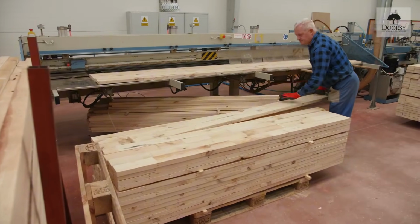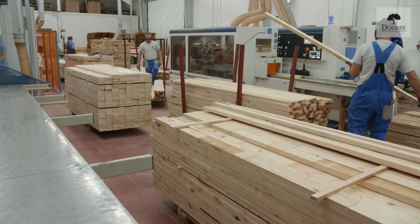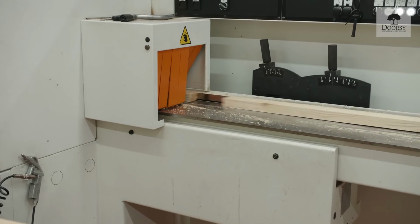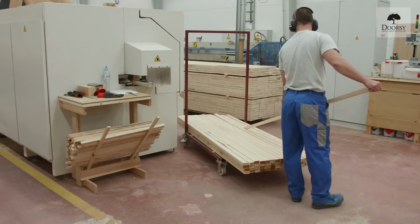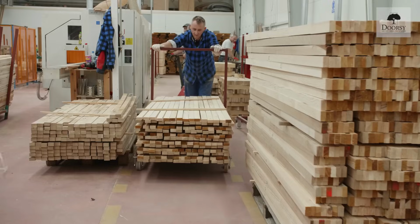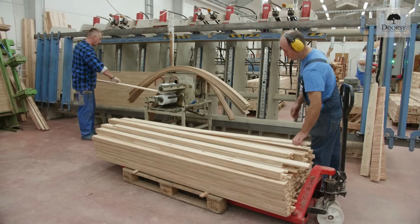Safety shields are inspected to ensure operator protection during sawing. In the sawmill area, timber is cut into precise panels according to door specifications. Blade sharpness is verified daily to maintain cutting accuracy. The sawmill operators monitor blade alignment and feed rates for each batch.